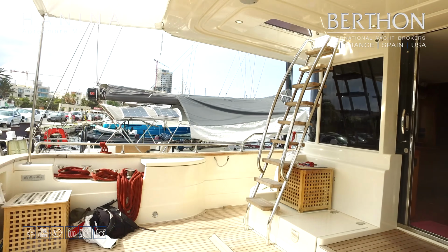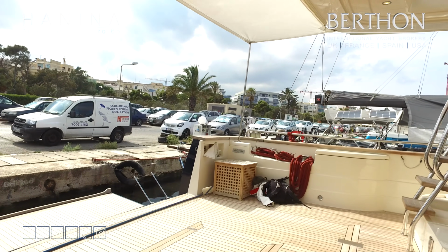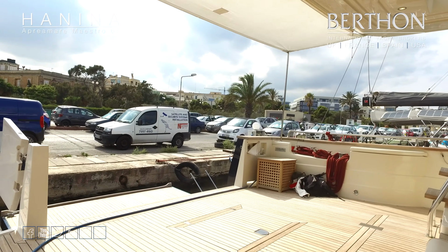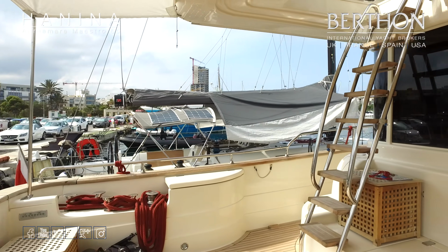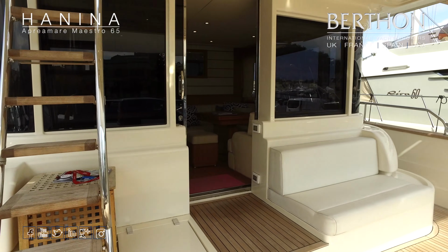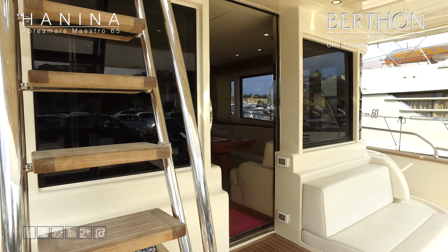As you can see, plenty of teak everywhere. A large lazarette underneath this cockpit floor, certainly large enough for a big tender. Plenty of good quality deck hardware. Some nice little aft sofas. And we'll head up to the flybridge first.